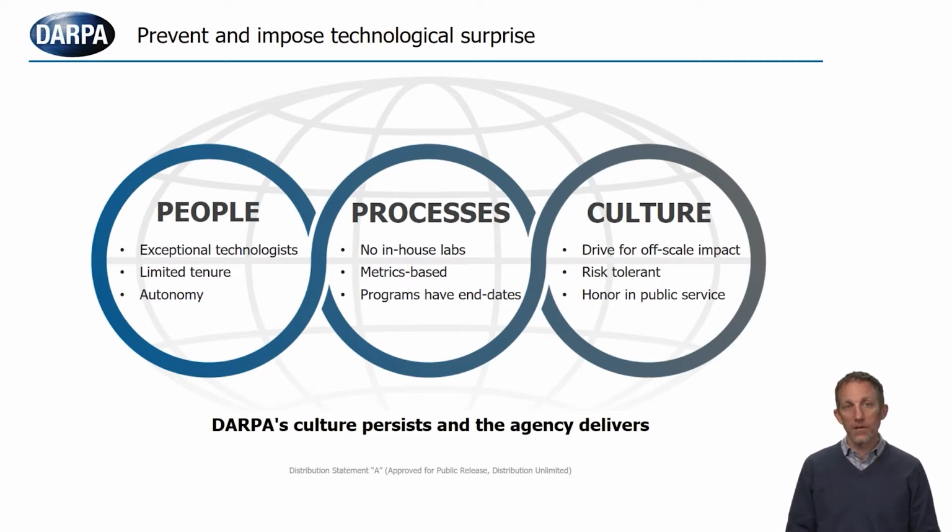Three aspects of this culture that is different from other agencies that makes us different and unique. The first are our people, the government people that we have here, the program managers. Molly, for example, I believe is an exceptional technologist, but here for a very short period of time. So it drives us to move as quickly as we can. But we don't have any in-house capability. All of our work is done extramurally, and so that requires us to form programs and then seek to partner as quickly as possible and get this work started.